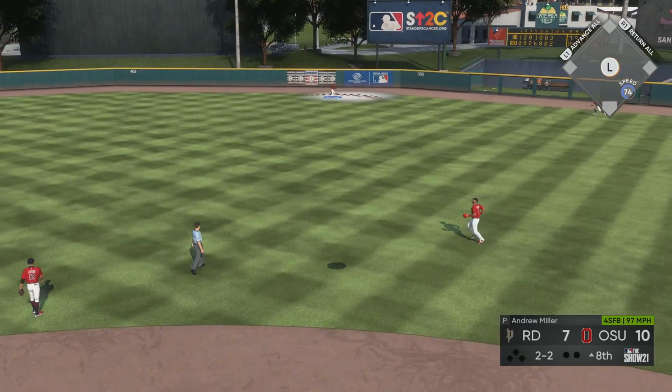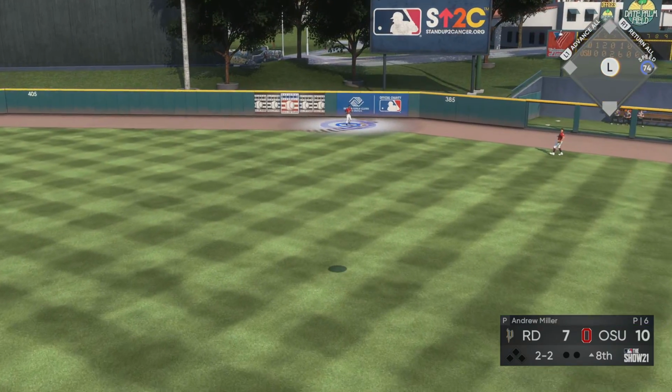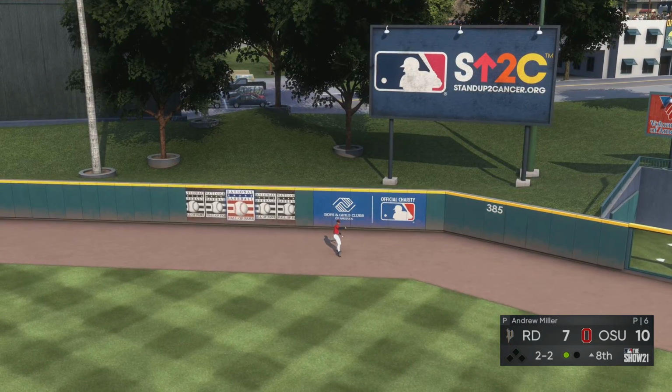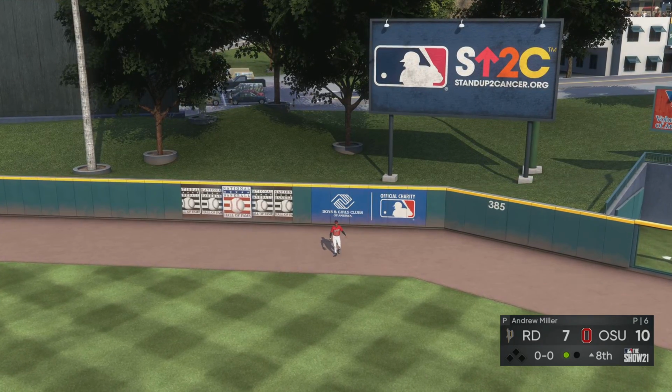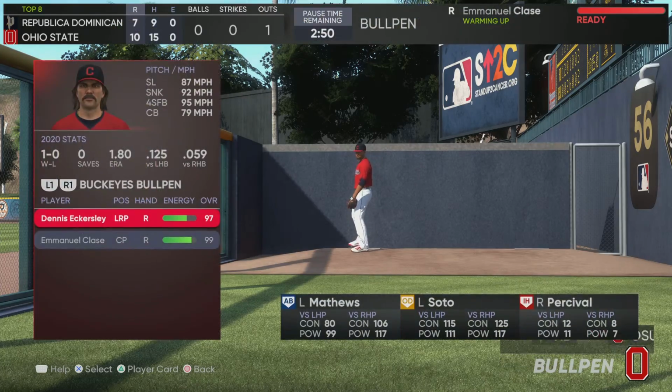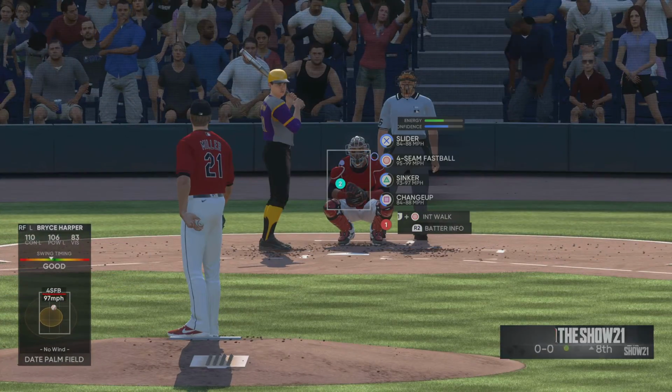A ball flying out, and it's belted high and deep into right center. A ball that's carrying. On the warning track, he makes the catch. So now to the plate, Eddie Matthews. He homered earlier and is 2 for 3 to this point.